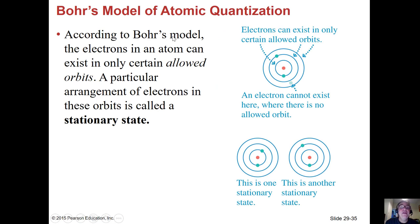Okay, so according to Bohr, the electrons in an atom can exist only in certain allowed orbits, and a particular arrangement of electrons is called a stationary state. So these electrons just can't be anywhere. They can only be allowed in certain radii. Again, there was no reason to try to do this. They just thought, oh, things seem like they're quantized. Let's go with this and see where it leads.